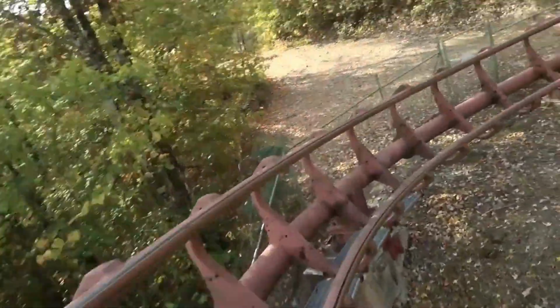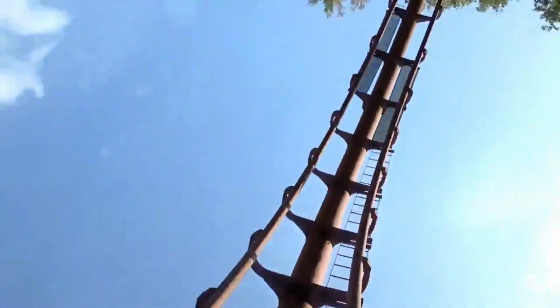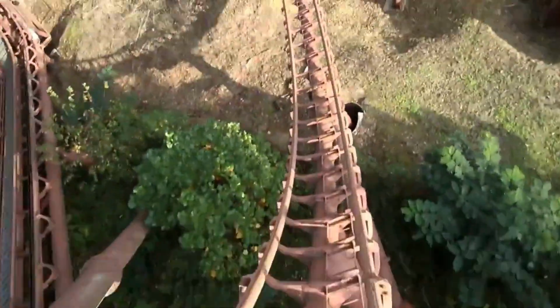And the restraints on Tennessee Tornado, I thought they were pretty soft. I mean, they're not soft like Mavericks, but I thought they weren't really, really hard.